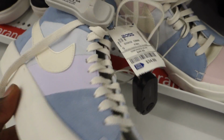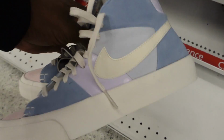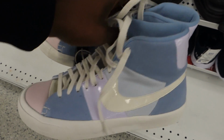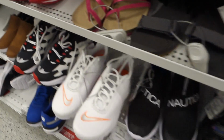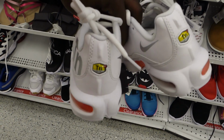Now this one was really dope. I'm in the kids section now, and this is a size 6 in men's, and it's in a really dope Easter colorway, so I'm definitely going to check the comps on these and see if it's worth it. There are some minor stains and some scratches on here, so I don't know what that's about, but I'll give it a second look.